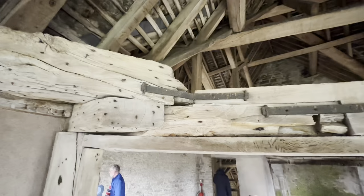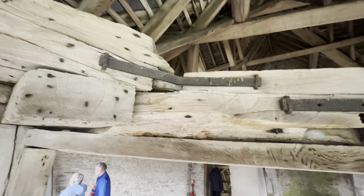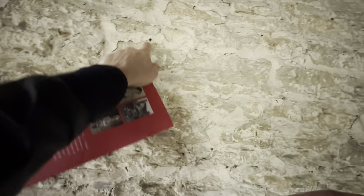There's been some modifications here. Yeah, these walls, just lots of little stones, little pieces of stone, and then they would have been whitewashed after.